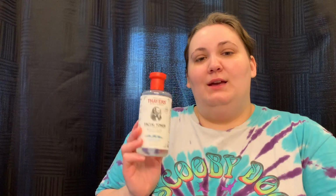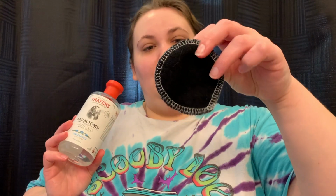Something clean every day. Okay, so after I wash my face, I go in with this Thayers Witch Hazel toner. I get the unscented one. Now, most of the Thayers Witch Hazel is alcohol free, which is really good to know because witch hazel normally has alcohol content in it, which is very drying for the skin. But the unscented one, and honestly a lot of theirs, I think pretty much every single one except their original one, is alcohol free. And then I just take this on a reusable cotton round.